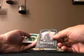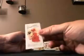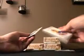Insert is Evan Longoria. We got a Jordan Zimmermann mini. These things are going to be a pain to sort, man. And a Brady rookie.